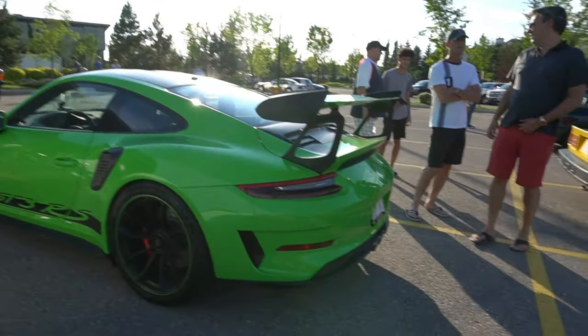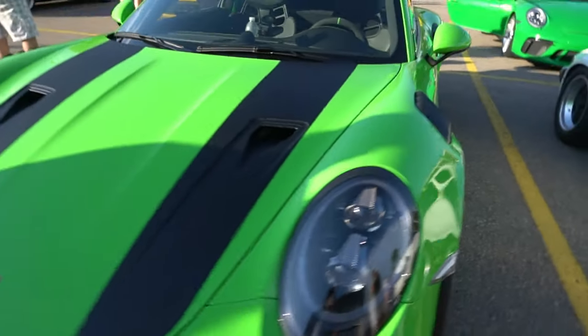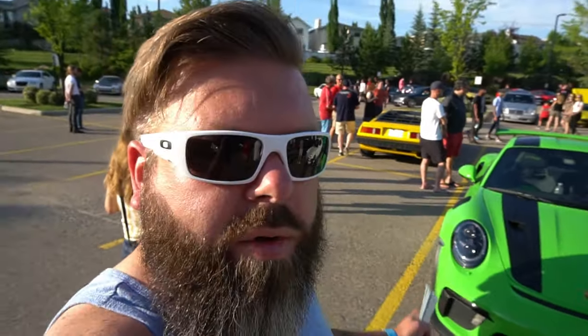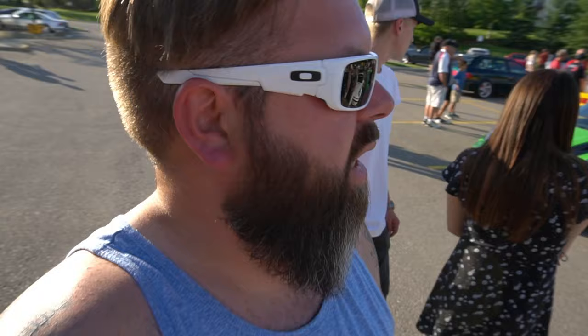We got some Porsches. That looks like Chris's GT3 RS. You guys will probably remember that one from the Royal Rally on the Badlands tour. We'll have to see if we can find Chris and say hi.